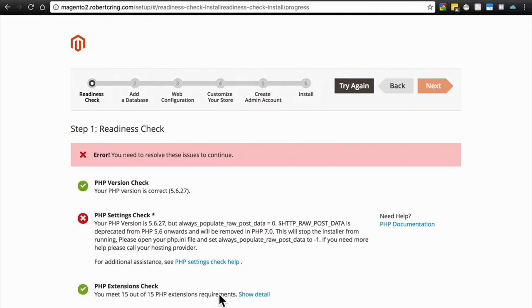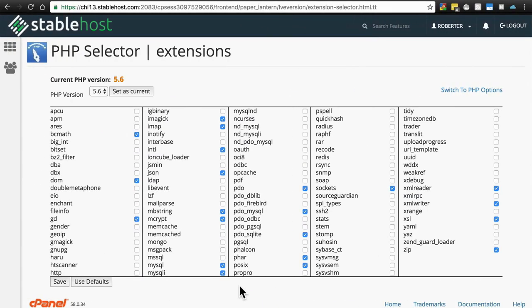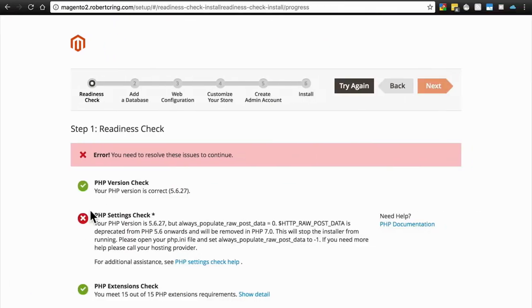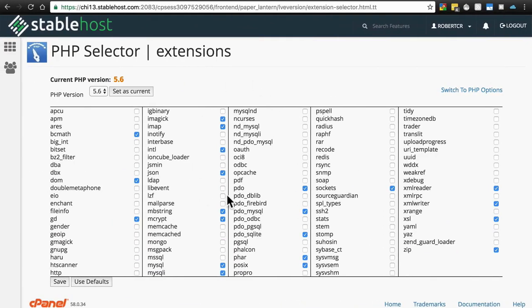Whatever extensions it tells us we're missing, we would just need to find those, enable them by checking them and clicking the Save button, then go back and try this process again, and everything should be fine. And again, if you don't have the option to do this on your own, get in touch with your web host and say, hey, I need this and that extension installed for PHP in order to run and install Magento. Is that possible? Can you help me out? Hopefully they'll be able to do something for you.